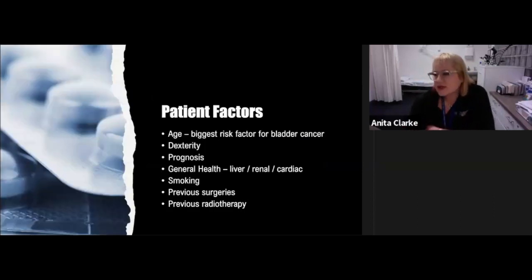So the first of those factors is what is known as the patient factors. So what we need to decide, perhaps to start with, is how long do we think the patient's going to be alive for? And it can be dependent, obviously, on the cancer, but it can certainly be dependent on other aspects of their life.